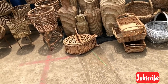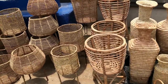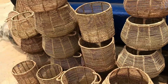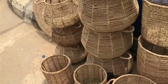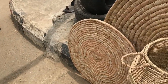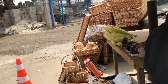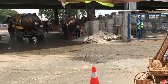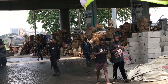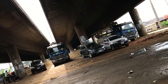These are beautiful flower vases in different sizes, and these raffia baskets are great as planters for your flowers. And at the end of this video, I'm going to show you some ideas for using these items. This is the entrance of Kane Village, and outside you'll see people displaying their wares. So many beautiful items out here and a lot more inside. So I will go in and show you so much more.